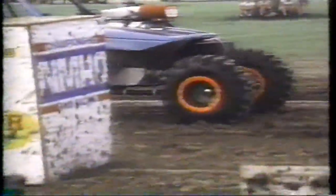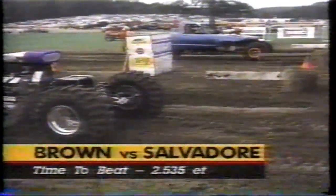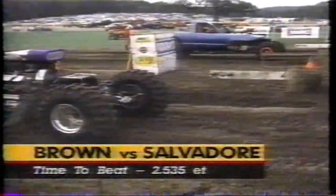But all eyes are on the blue vehicle as Brown rolls into the lane. He's ready to go. When that visor goes down, voila, he's ready to go racing. Well, it's interesting because you'd think if he were on his first run that Steve would want to draw somebody other than Dan Brown, but he's out there just to make a good showing, make a good run. And again, Brown and Salvador are both trying to beat that time of a 2.5.